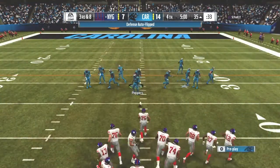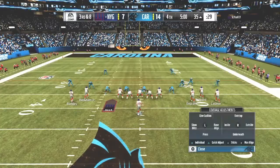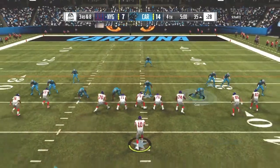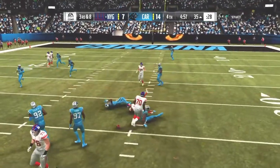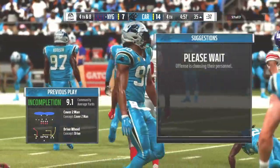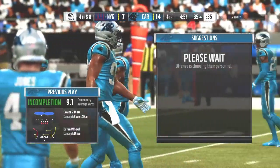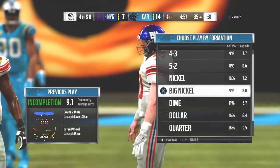In need of a conversion on third down. They had the big play to start the drive. Not much since. From the gun, it's Manning. And that is incomplete. We've seen good cover skills on display throughout this game, really from both teams. And there's another nice example there of them making it difficult to complete a pass.